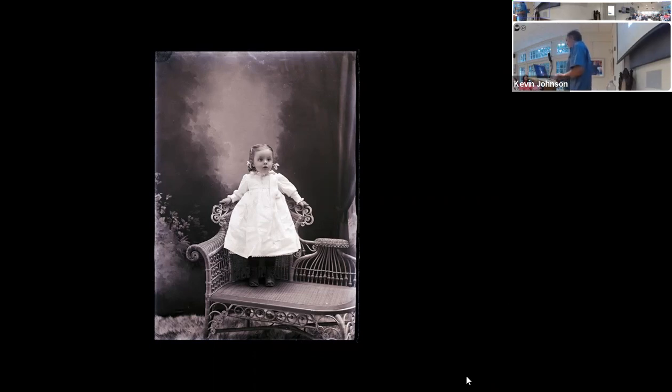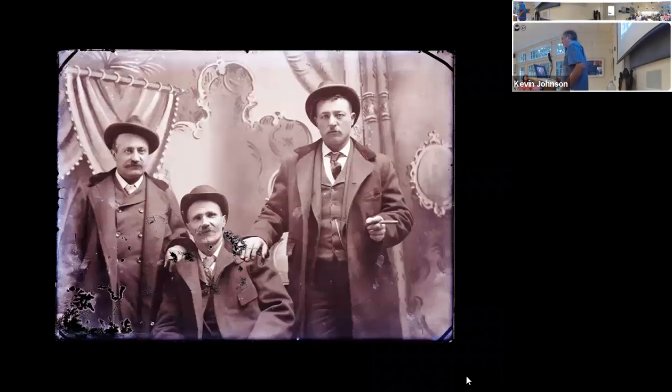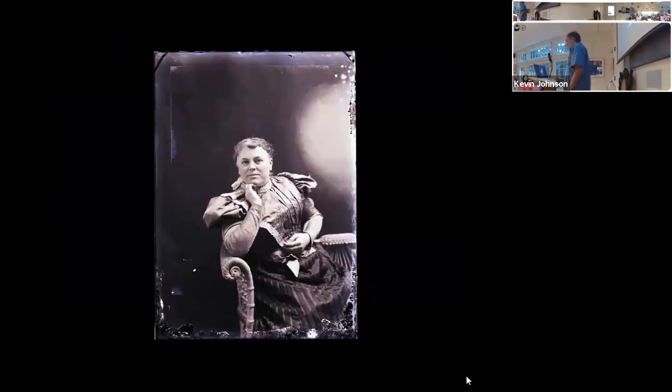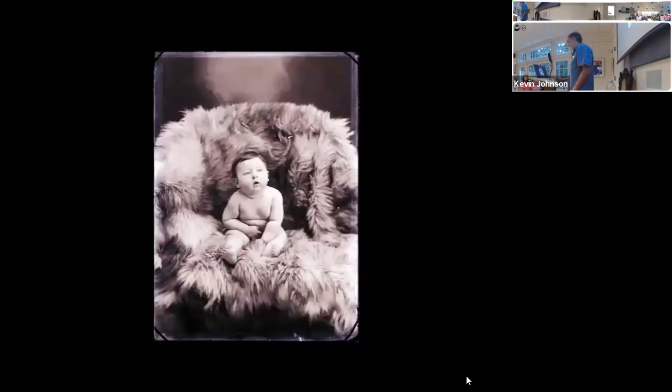So anyway, these are just some amazing portraits shot in Blue Hill at a portrait studio. We don't know who any of these people are. Does anyone recognize their great grandmother? I love the little thing above her head, which would have been cropped out when the print was made, but that allowed light to come through and soften as it hit her face. Oh my God.